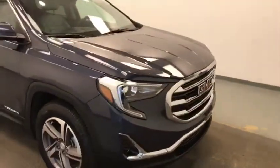Once again, we're doing stock number 213097 on a 2018 GMC Terrain.